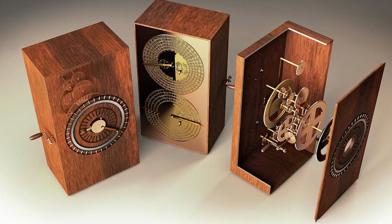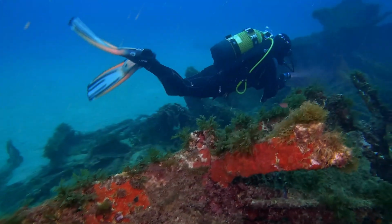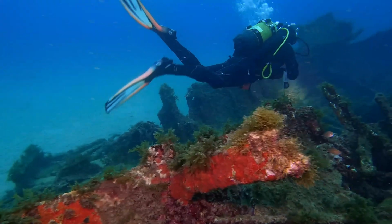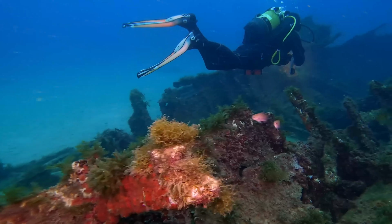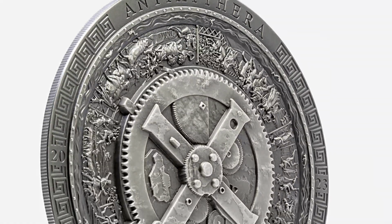Right. Covered in barnacles, sediment. You'd probably just toss it back in the ocean. But luckily, someone decided to take a closer look, and as they started cleaning it, guess what they found? I'm on the edge of my seat. Intricate gears. Precisely cut and arranged in a way that no one expected to see in ancient technology.